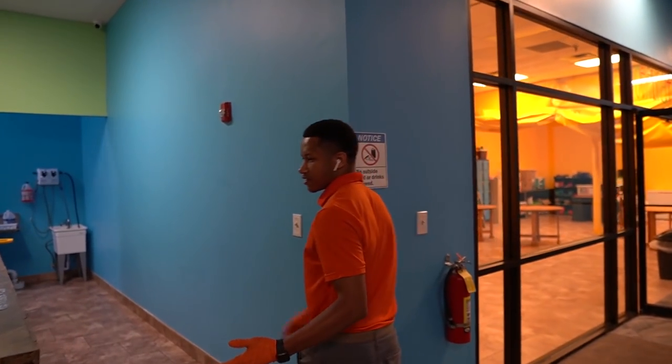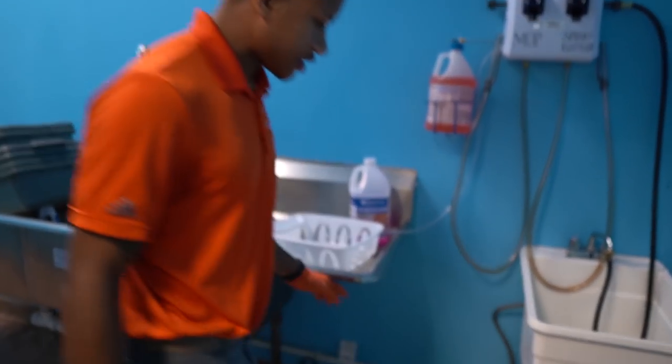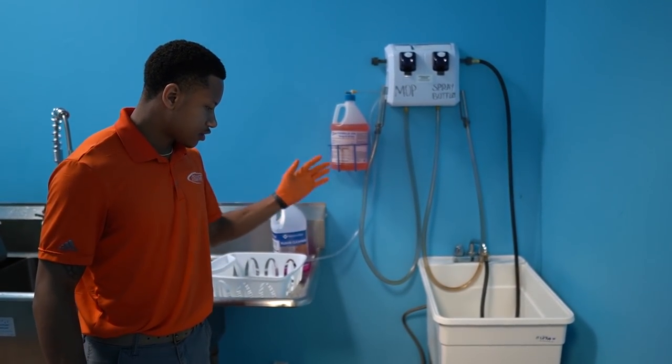Alright, so this is the concession area right here. You know, a lot of snacks and everything. It was kind of sticky over in this area. This is where they have their mop station, you know, everything like that. A lot of soap and stuff over here.